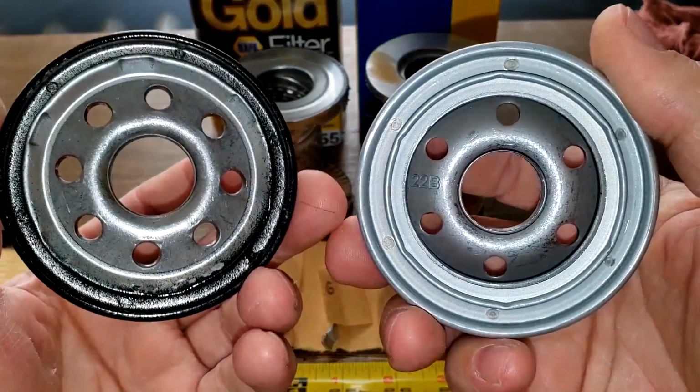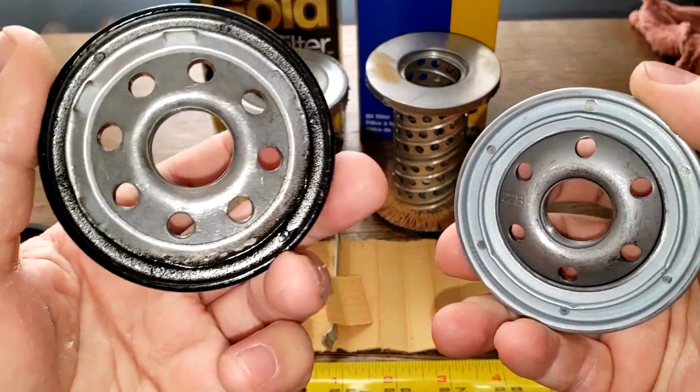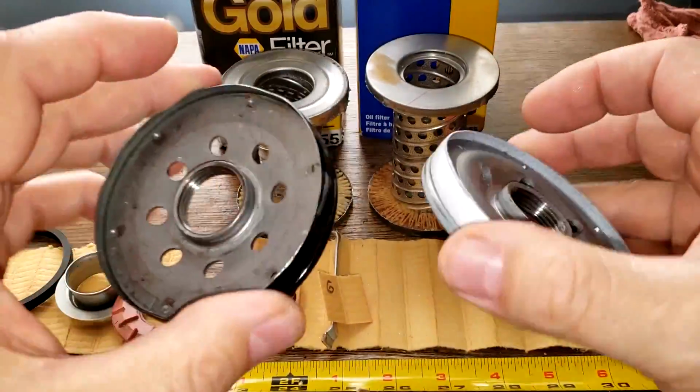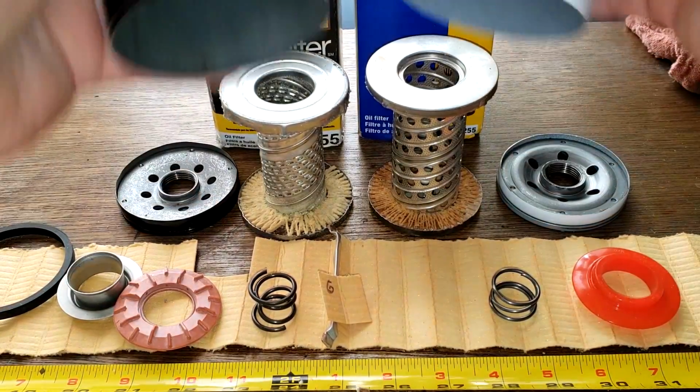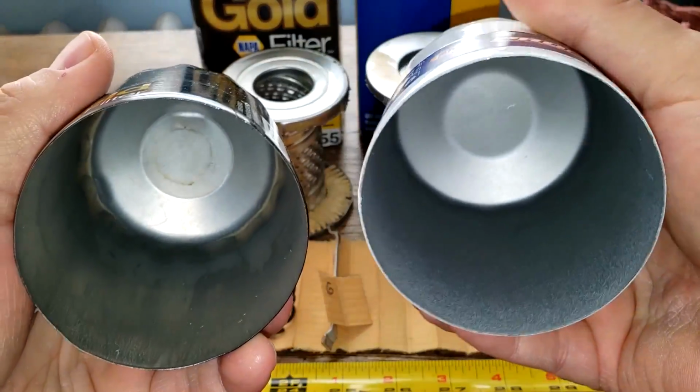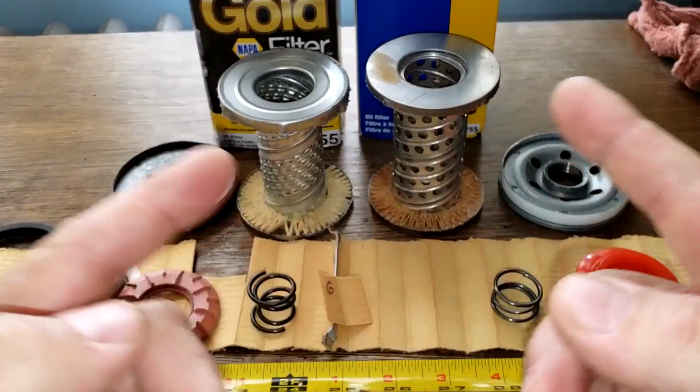Base plates. Well, the Proformer's are heavy duty, but you got more inlet holes over here. And the cans, I definitely got to give to the Proformer. It's a thicker can. So what do you guys think about these two filters?